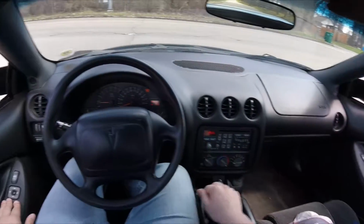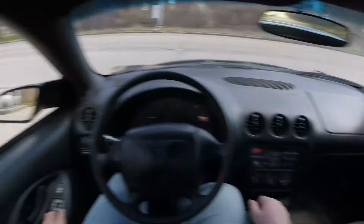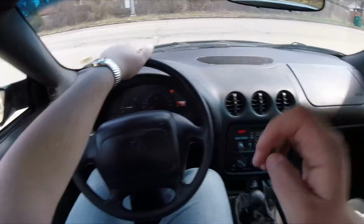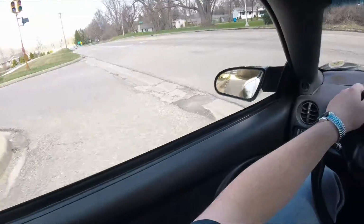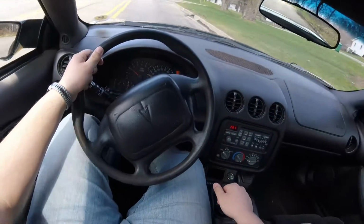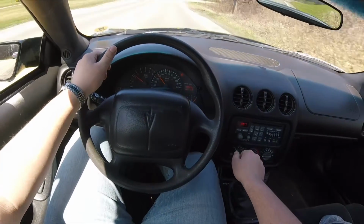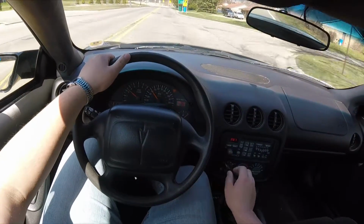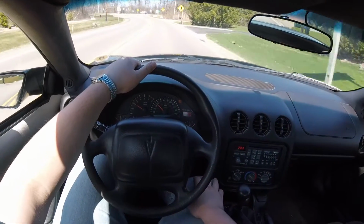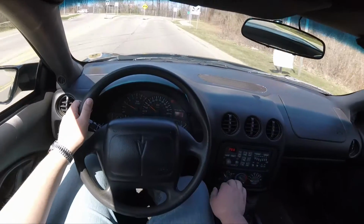All right, everybody, gonna be doing a little POV drive here in the old Firebird. All right, here we go. I've already done a review on this car, but I figured I'd give a POV drive. So it's a pretty much bone stock V6 Firebird. Only things I've done to it are an intake silencer delete and a muffler delete. Other than that, it's all stock.